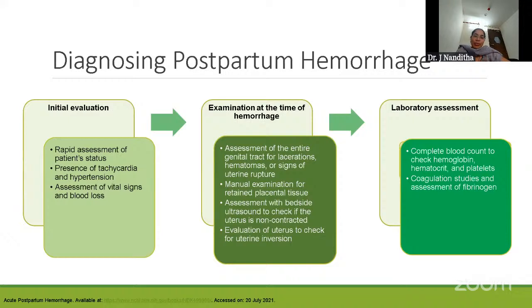But underestimation of the blood loss is problematic because it delays the diagnosis of postpartum hemorrhage. When we delay the diagnosis, eventually it will increase the maternal morbidity and mortality. So what we have to do is keep in mind the patient's physical status and the signs and symptoms like tachycardia and hypotension for the diagnosis of postpartum hemorrhage.